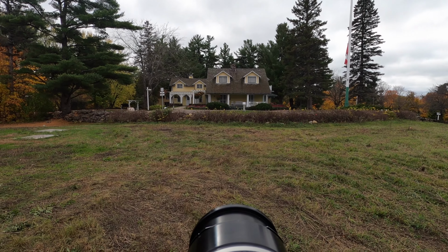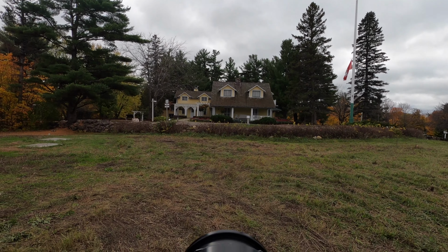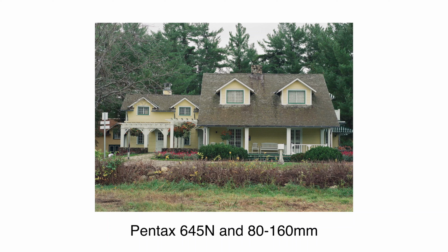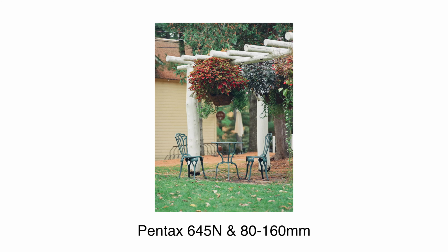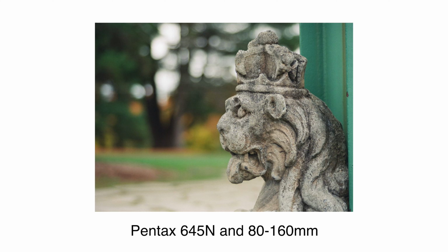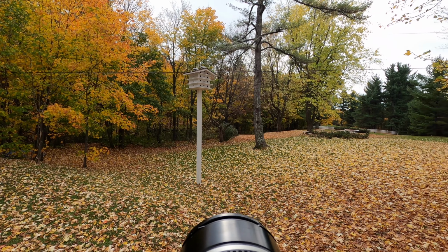After wandering around for a bit, I took this shot with Pentax and 80 to 160mm. It's nothing special, but I had to start somewhere. Then I took this photo, and I think it shows what medium format can really do in terms of 3D pop and background separation. And then this shot with the very nice bokeh. And finally, I took a photo from this bird feeder and left this spot.